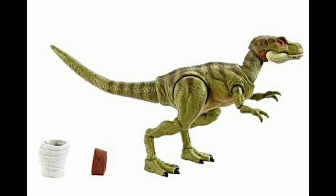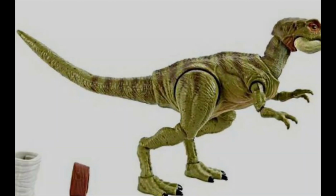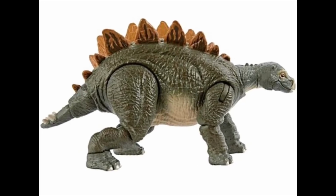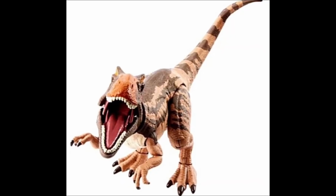But yeah, we do have all of these. Baby T-Rex is going to come with some stuff. So it's got the cast and the muzzle. That's extremely smart to include with that. It's like the Dilophosaurus that came with extra stuff. I don't think creatures like Velociraptor or Gallimimus came with extra stuff. And same goes for baby Stegosaurus. I don't think it will come with anything.